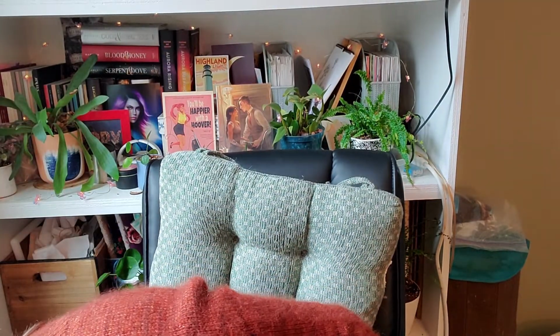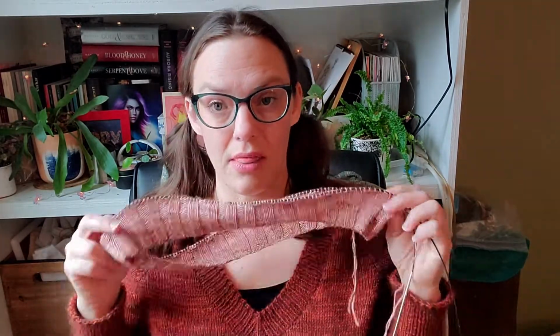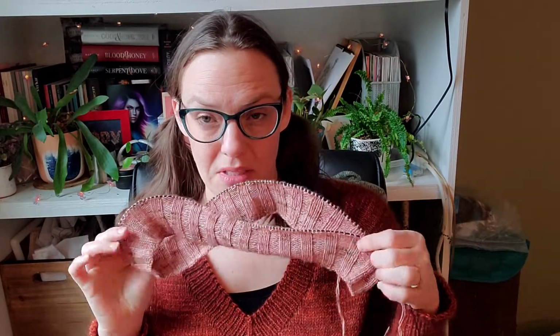Okay. The second thing is the Ripple Tank, as I said, also by Jessie Maed Designs. It's on a really long cord right now because I was concerned that it wasn't going to fit me. On this one, it says to take your bust measurement, subtract 10 inches, and then pick that size to knit. So I did that. It's saying that the circumference unstretched will be 32 inches.